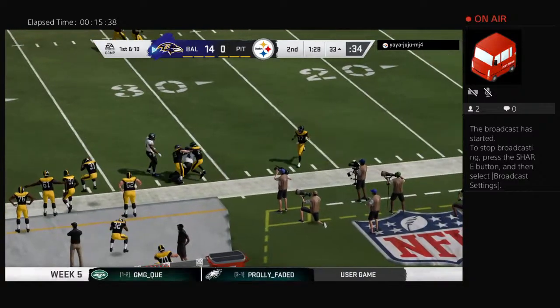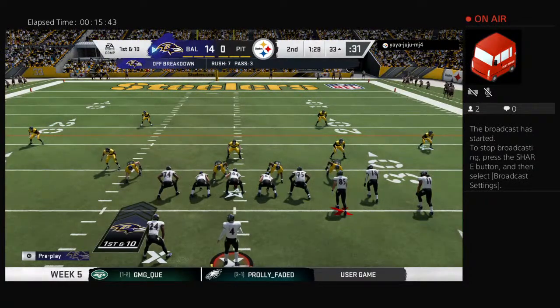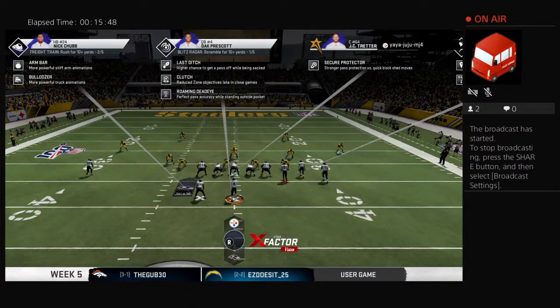Well, that was man coverage. So once he decides to run with the football, there's no one to account for him, and he turns it into a nice gain. Watch tight end. Tight end's right. Even. 4 down.